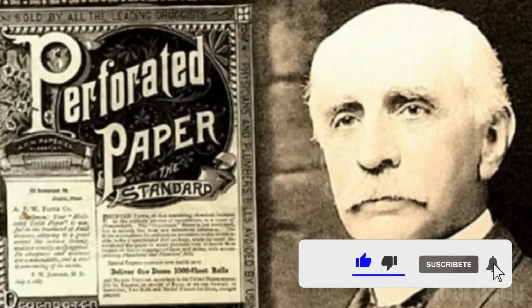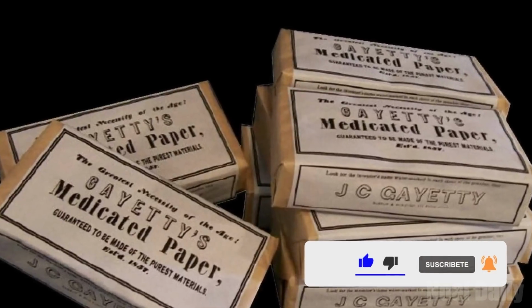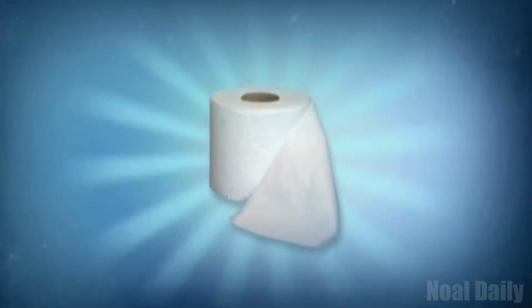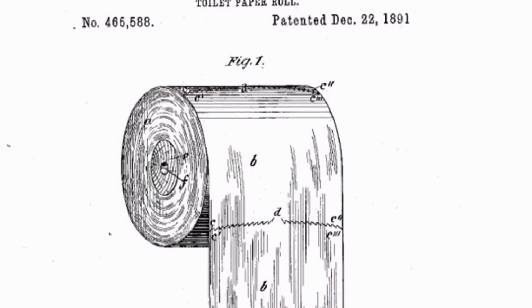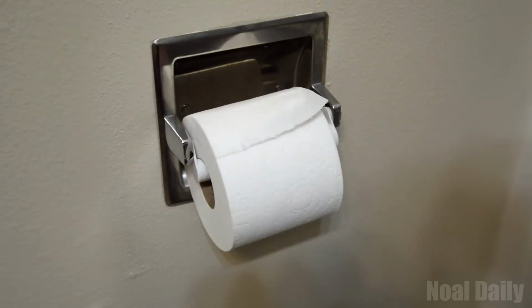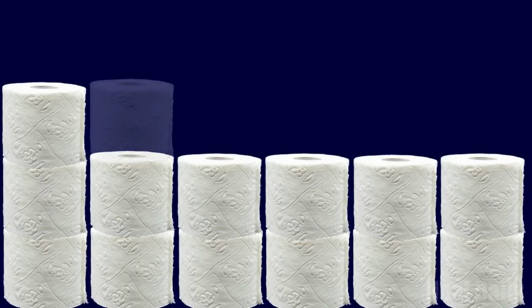Toilet paper was first developed in 1857 by American entrepreneur Joseph Gayetty, who introduced it under the name medicated paper. Initially sold as pre-cut sheets, a major innovation came in 1890 with the creation of the roll format, making it far more convenient and accessible.